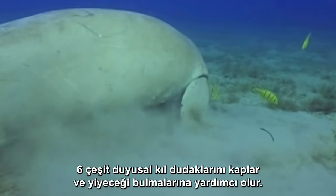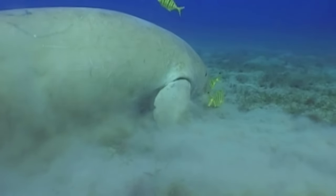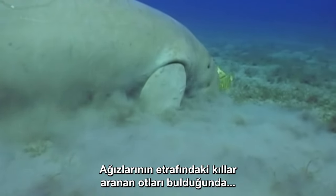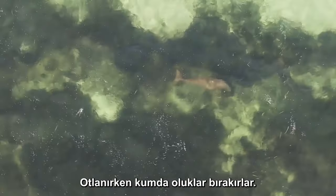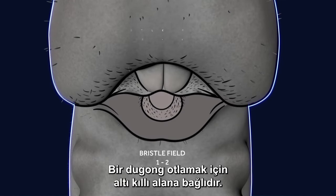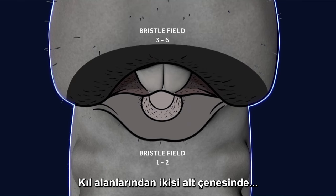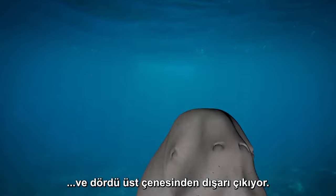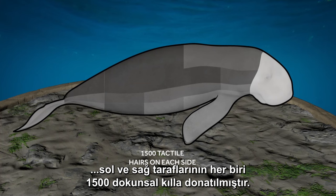Six types of sensory bristles cover their lips and help them locate food. As the bristles around their mouths find the sought-after grasses, their muscular snouts get busy pulling it up, leaving furrows in the sand as they graze. A dugong depends on six bristle fields for grazing. Two of the bristle fields are in its lower jaw, and four poke out of its upper jaw. But to gather intelligence about its entire surroundings, its left and right sides are each outfitted with 1,500 tactile hairs.